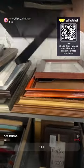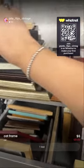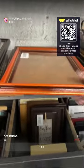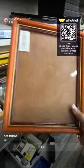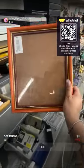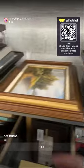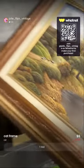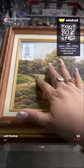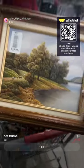Let me see if I can get through all these because I see something underneath, I think. First of all, I really quite enjoy this piece of wood here. That's a good frame. Made in Taiwan, though. I don't know, but it's nice, the colors. This is what I saw. It's an oil painting. Yes. Why is it not signed? Look at the little sheep.